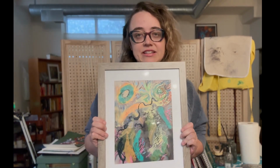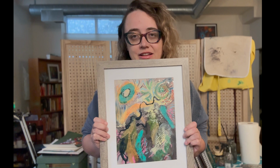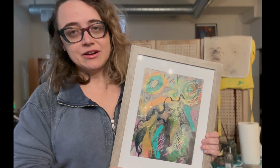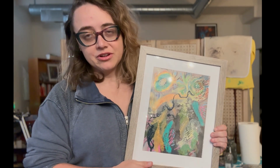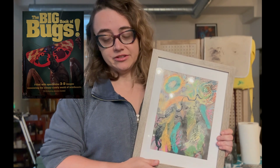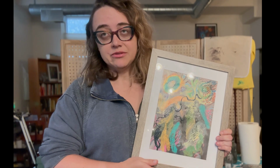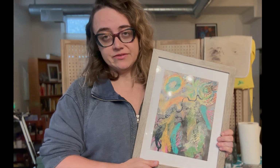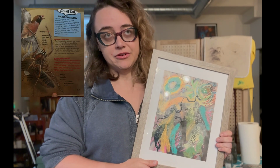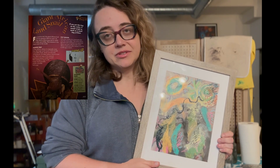Introducing another painting. This one is called Shenandoah Sunshine. I created the background from a book called The Big Book of Bugs. I was really obsessed with this book as a child. It was one of my favorite books. I was reading all the pages of that book about bugs. Like, I wanted to know about the flies and the mosquitoes and the beetles.